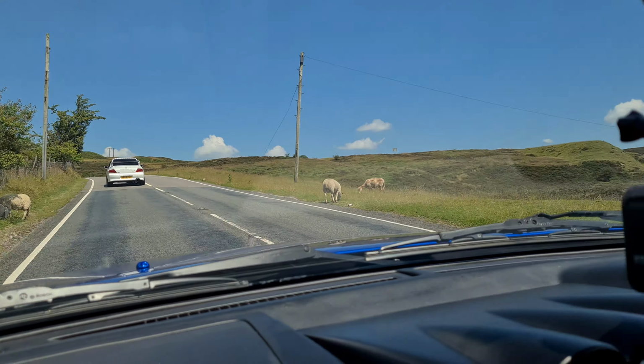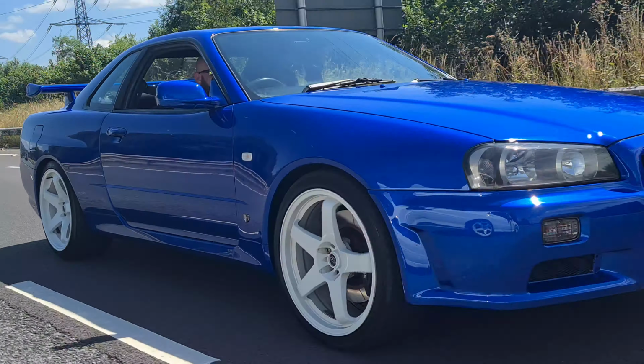Sheep in the sheep rows. You can tell you're in Wales. Yes. That goes well. Yeah. Those round corners, well, yeah. Ah, R34 me. Godzilla.